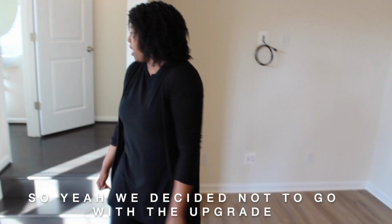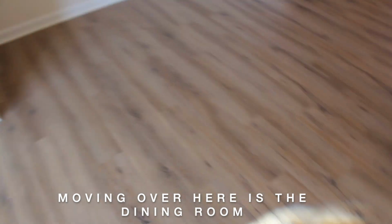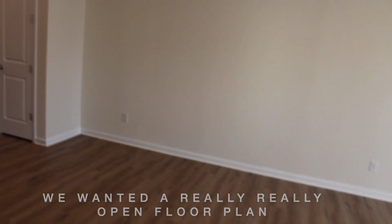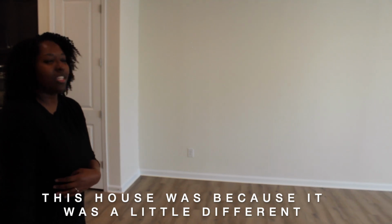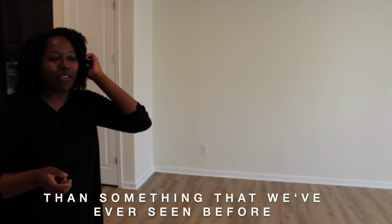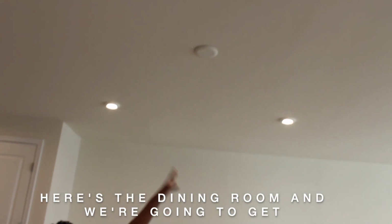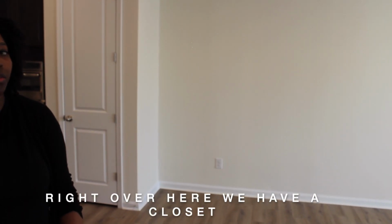And then moving over here is the dining room, which is like right next to the living room. We wanted a really open floor plan. And one of the reasons why we really fell in love with this house was because it was a little different than something that we've ever seen before. And so yeah, here's the dining room, and we're gonna maybe, possibly soon get a chandelier or like a light there. And then right over here, we have a closet.